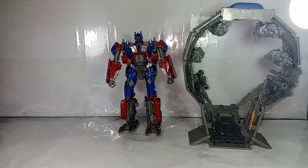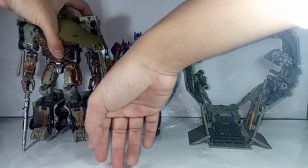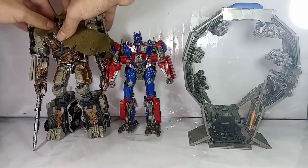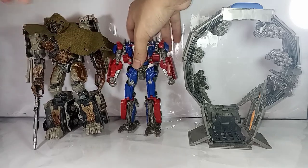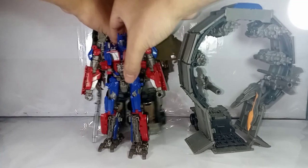And for some size comparisons, I'm gonna compare him with my fellow Dark of the Moon Studio Series figures. First and foremost, here we have his arch enemy, Megatron, Dark of the Moon Studio Series Leader Class Megatron. And let me fix his cowl here. And they actually look good together.